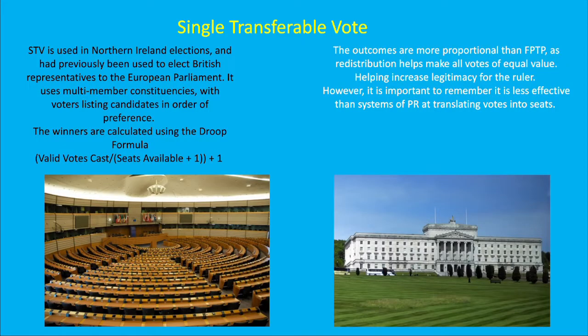Single transferable vote is the electoral system used to elect representatives in Northern Ireland. It was also previously used in European elections in the UK. The election uses a number of large multi-member constituencies. For example, in Northern Ireland there are 18 constituencies, each electing 6 members.